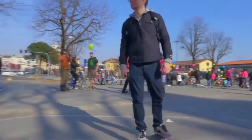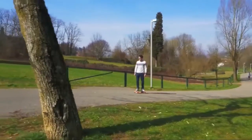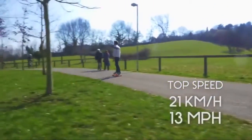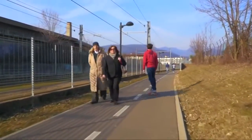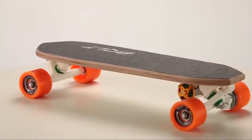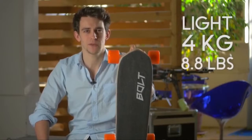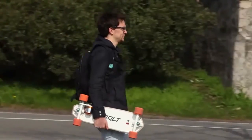Bolt lets you save time on your daily commute and free more time for your favorite activities. It has a top speed of 21 km per hour and is just as fast as a bicycle. It has a range of about 10 km, more than what you need for the short daily commute in the city. With a length of 60 cm, it's the smallest electric skateboard in the world. And with a weight of 4 kg, it's light enough to be carried with no effort when not in use, on your backpack or by hand.